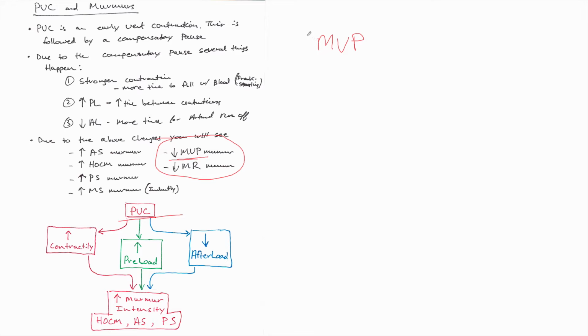So mitral valve prolapse, remember, it's going to decrease, and it's based off that more blood, more murmur for everything except mitral valve prolapse and HOCM. So we're going to have more blood. That more blood is going to lead to approximation of our two mitral leaflets, and approximation will result in a decrease in that murmur. And then our pulmonic stenosis. Our pulmonic stenosis murmur will increase just for the same reason that our aortic stenosis and HOCM murmurs will increase, just providing an increased gradient there.